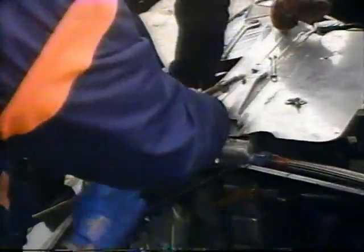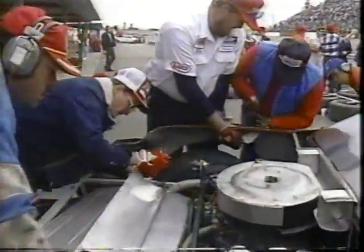Well, actually, Jerry, we're on the back side of the pits where some of the markers are working today, and you can see the Billy Standridge crew is going to work, having lost the hood of the car, doing a little cosmetic surgery. Let's see if we can get a word with Billy. Billy, what happened out there in the accident?